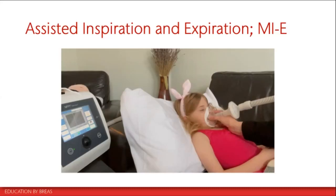Okay, so the reason why I put this video up is it's all the things that your patients do. So they just cough away when the machine's on. And what you want them to do is let it give them the deep breath in. You want it to let the air be sucked out. You don't want them coughing all of the time because they're going to get fatigued. You only want them to cough when the secretions are high enough.